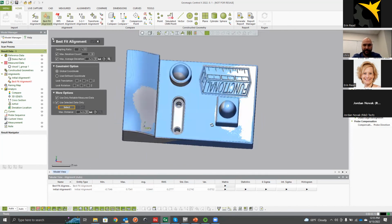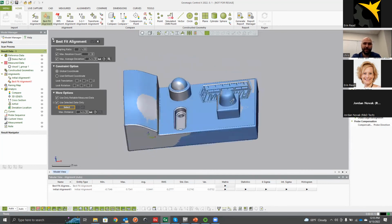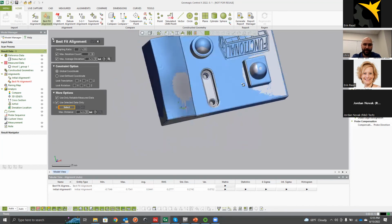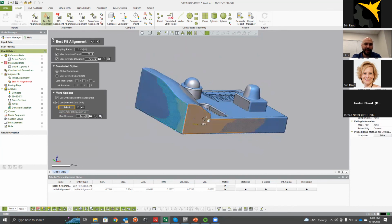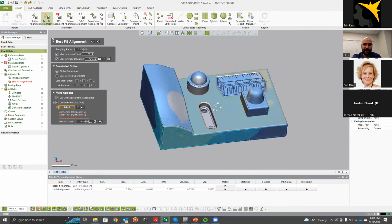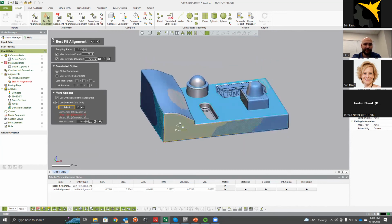Oftentimes in manufacturing or in quality, you're going to have specific areas of high interest that I was talking about. You're going to have your alignment points. How was it held when it was put into the mill? Where was it held? You're going to have those pieces of information typically in your spec already, and again, this can all be automated. So I'm just going to pick these 3 planes so that the part can corner around here. It's going to use those as its primary area of interest. We're going to hit OK.